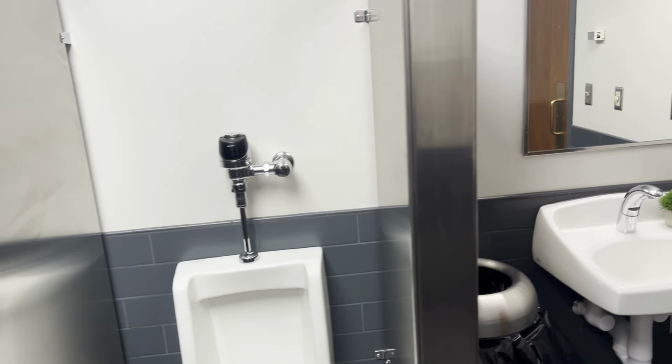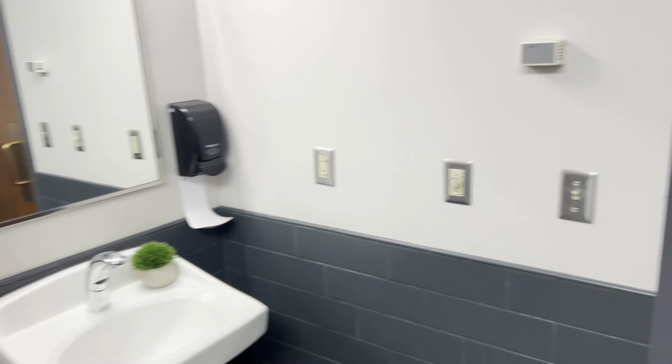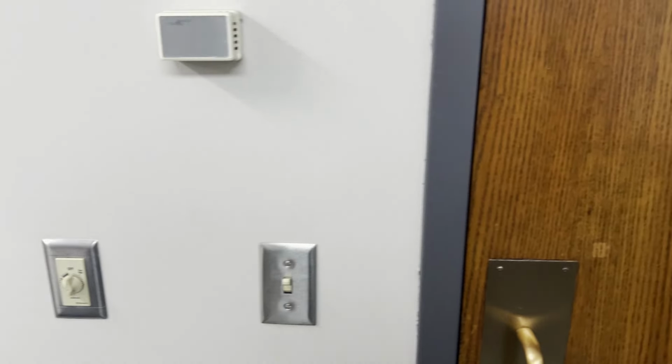I've had many nice bathroom experiences throughout my little mini vacation here. Coming home, it's nice to have another one. So that's all. Hope you guys already washed my hands and everything. Just wanted to show you this. The plant's a nice touch and everything works.